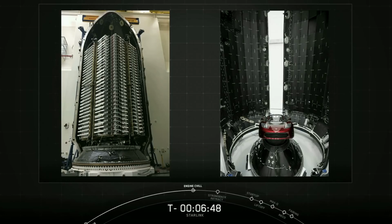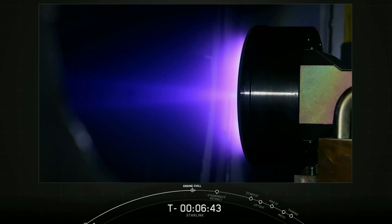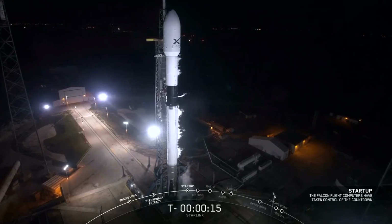Starlink is also the very first Krypton-propelled spacecraft ever flown. Aside from being the native planet of Superman, Krypton also happens to be a nice blend of cost-effective and efficient propellant for ion propulsion.